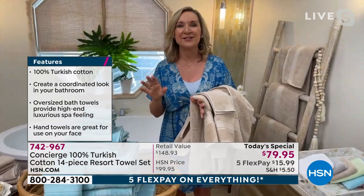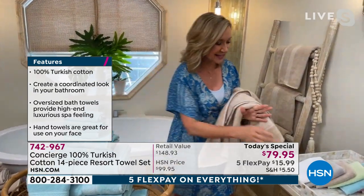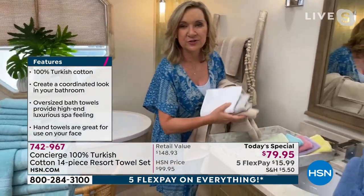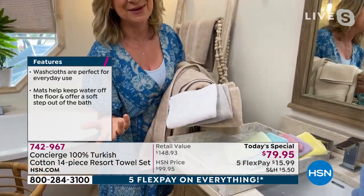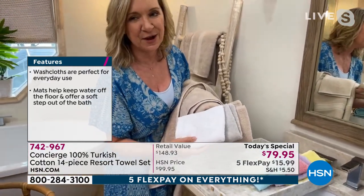And I love that you guys are loving our colors. And I have to say, if you're a fan of neutral, we've got you covered. Don't forget about the white. It's usually what's in my bathroom. It's what's so funny. I love a spa white.